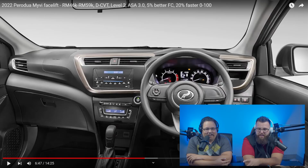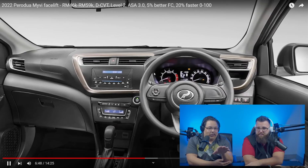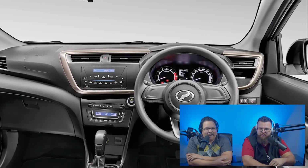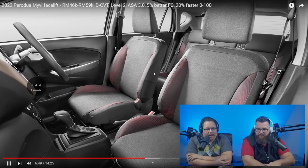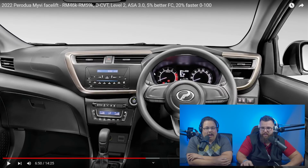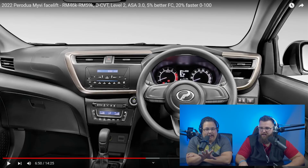So if this is the base model, it's still got a lot of options. The stereo looks a little cheap. The 1.3G doesn't even have any buttons on the steering wheel. I'm fine with that. But it still has automatic high beams, if this is correct, which is cool.